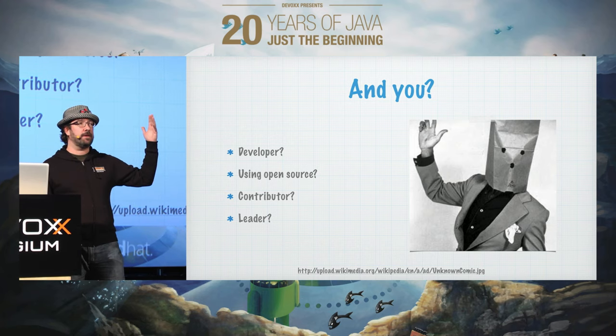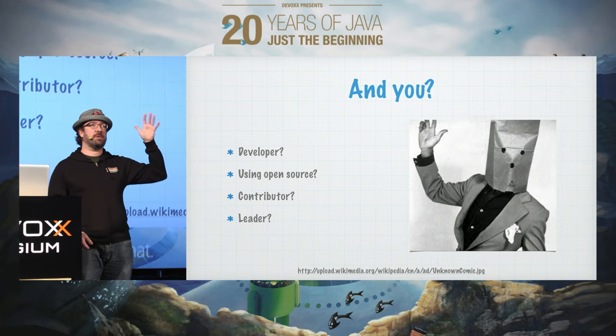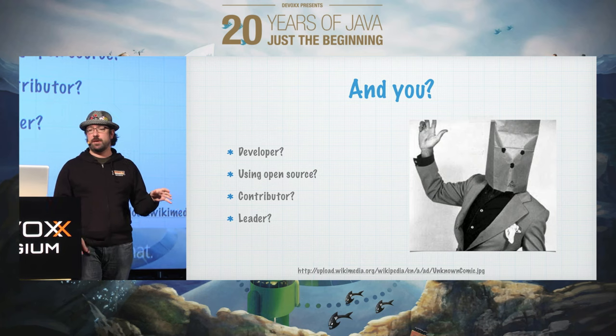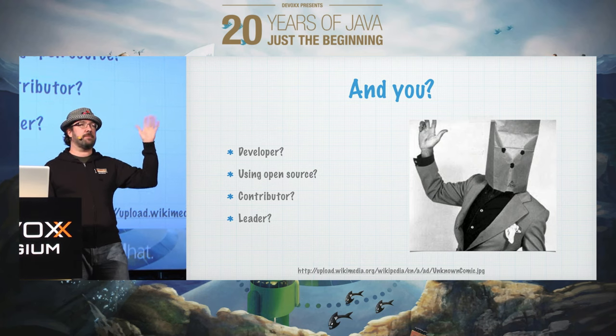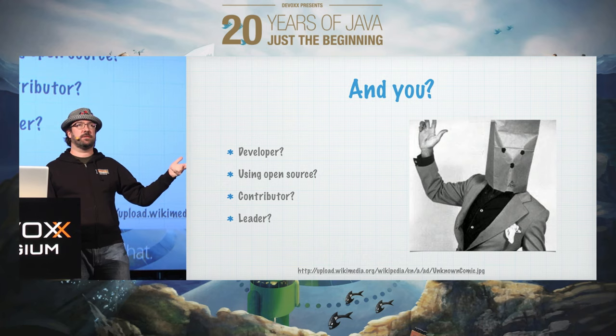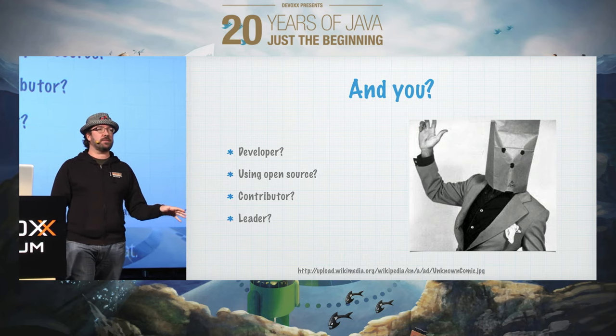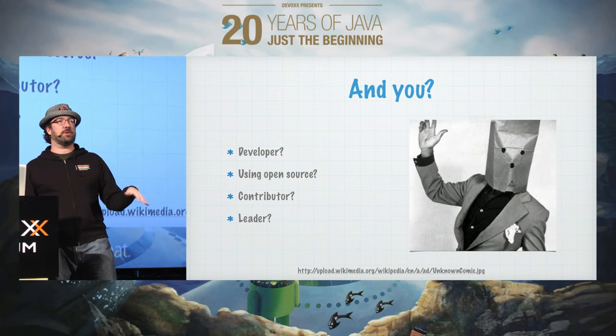How many people have ever filed a bug on an open source project? Okay, it's not everybody, surprisingly, but most of the room. That one's pretty good. How about folks that have actually sent in a patch to an open source project? Yeah, hands start to get less. Anybody that's open sourced a project of their own or run a project. Okay, yeah, pretty good. This is a little higher than some other groups that I've seen.